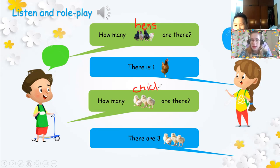Okay, Zoe, you're going to read as the boy, okay? Green is Zoe. Blue is teacher. Ready? Okay. Read for me.